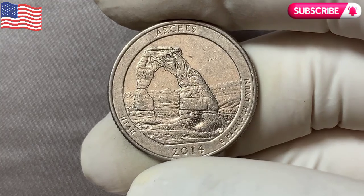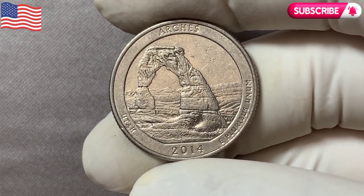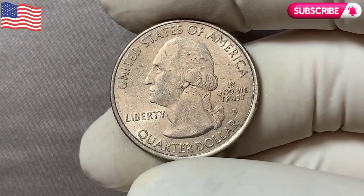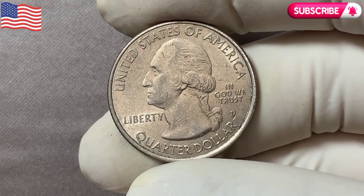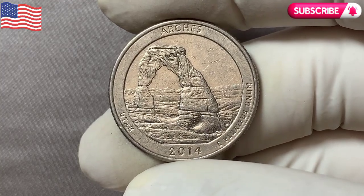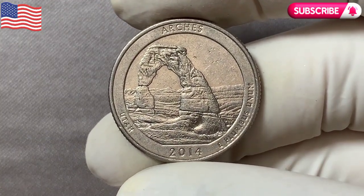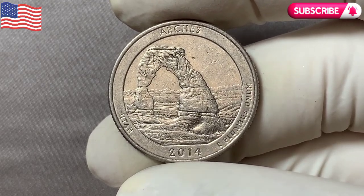On the obverse side, as usual, George Washington's profile is featured, with the D mint mark just to the right, showing this coin was struck at the Denver Mint. Now, millions of these Arches quarters were released into circulation, making them common enough for everyday use. But here's the twist. While most are just ordinary coins, some very rare specimens have captured the attention of serious collectors. What makes a coin like this valuable beyond its face value?